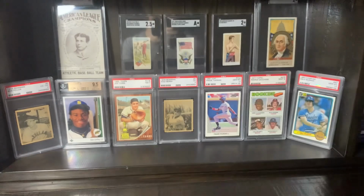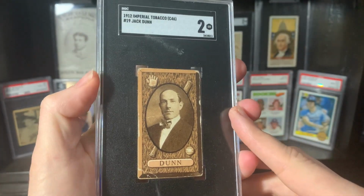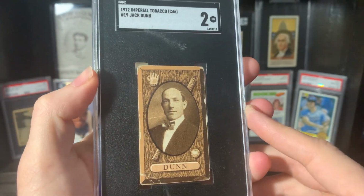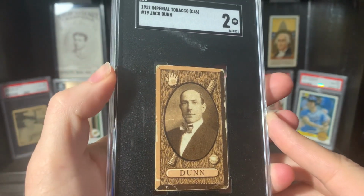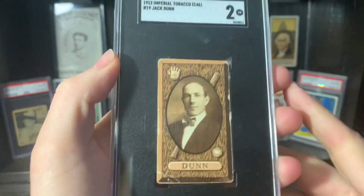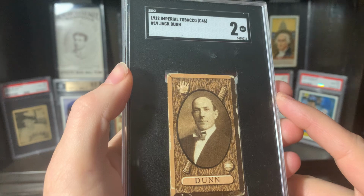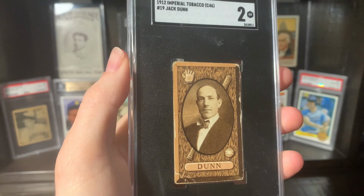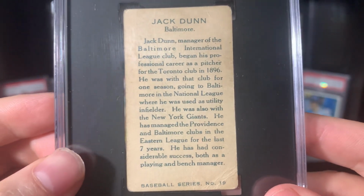Butcher Boy Schmidt I also won in the same auction, along with this card. This is Jack Dunn. This is one of the key cards in the C46 Canadian set. If you don't know, Jack Dunn is most famous for owning the Baltimore Orioles and actually sold Babe Ruth for $10,000 to the Boston Red Sox. He said that was his biggest regret in life. But he sold numerous players, bought and sold. That was the name of the game back then. So background on these is really cool. It's kind of a blue.